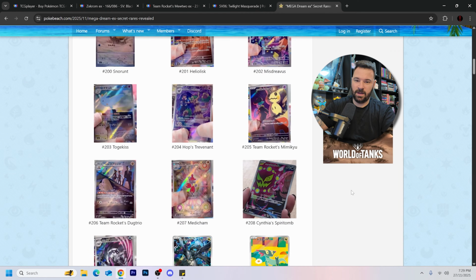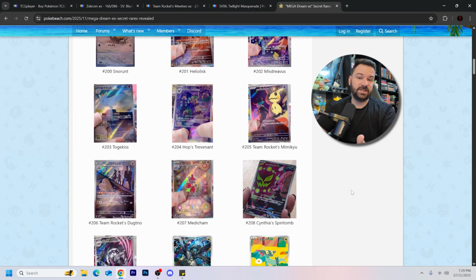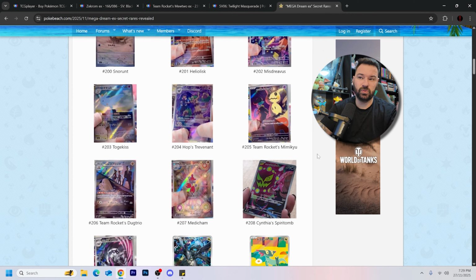I've just recently picked up one of my all-time chases, which was the first edition Rocket's Scyther from the original Team Rocket set. That card is awesome. Even though there's not an actual trainer in it, I just think it's really cool when the Pokemon actually belong to someone and you can relate to that.